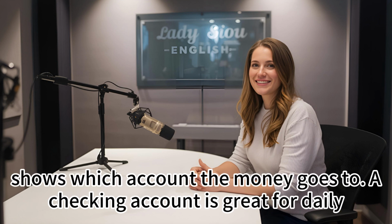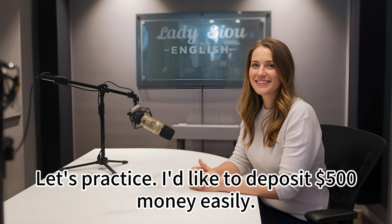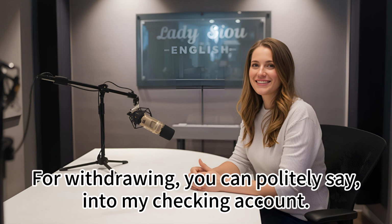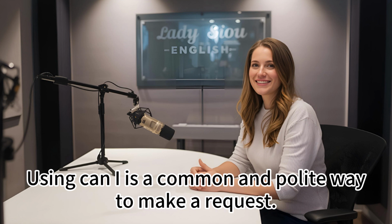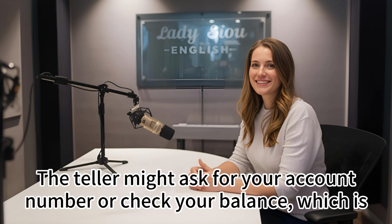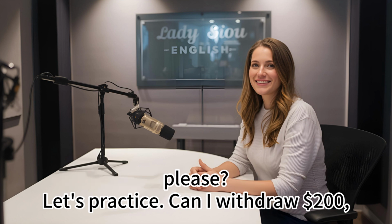A checking account is great for daily expenses because you can access the money easily. Let's practice. I'd like to deposit $500 into my checking account. For withdrawing, you can politely say, can I withdraw $200, please? Using can I is a common and polite way to make a request. The teller might ask for your account number or check your balance, which is the total money in your account. Let's practice. Can I withdraw $200, please?